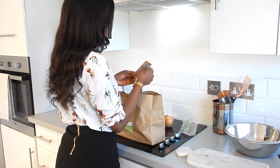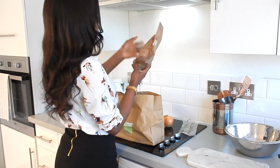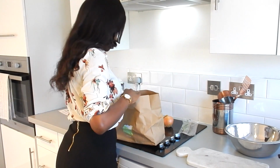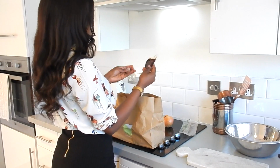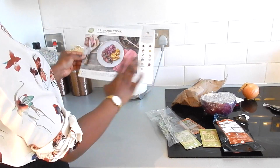For this recipe, you will need soy sauce, balsamic vinegar, steak, potatoes, rosemary, 1 onion, red cabbage, mustard seeds, white wine vinegar, red currant jelly, and water.